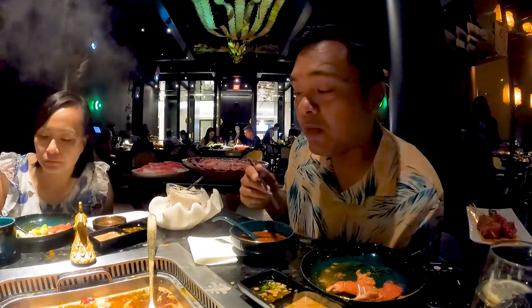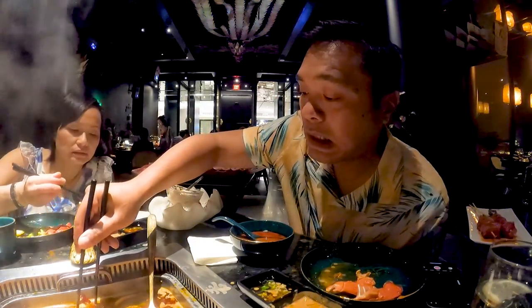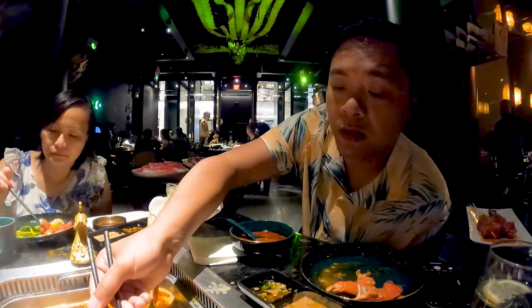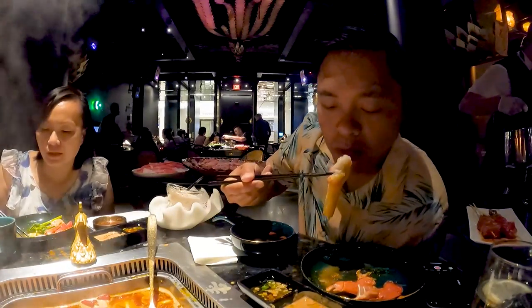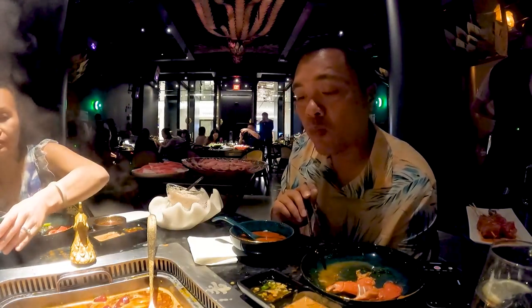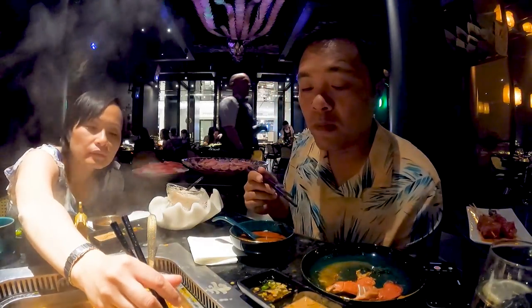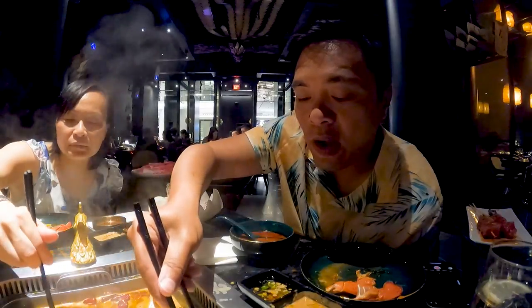Mmm. Very light, very fluffy. Man, everything is super good here. Everything is super delicious. I gave my wife a little bit of shrimp paste to see if she likes it. Wife likes it too. Alright, so I tried this in the lobster. Better in the spicy sauce, but again, that unique texture, very good. Get in the meatball.